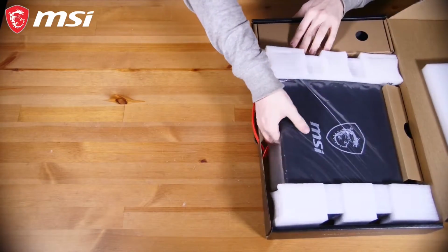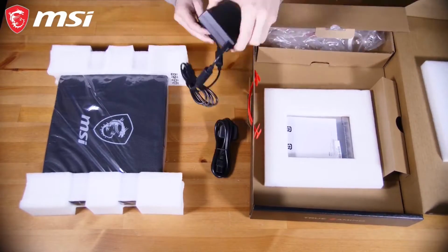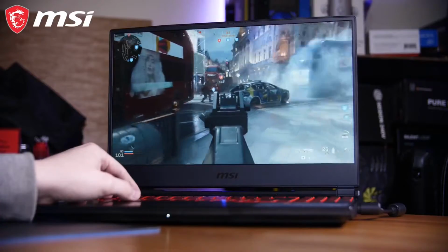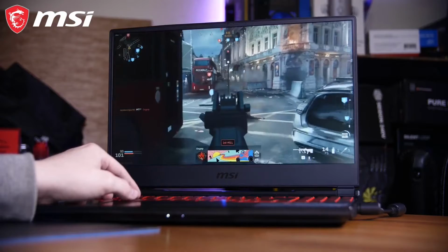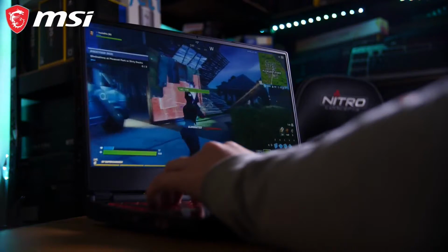Let's start with taking a look at what comes in the box. First is the laptop itself and its protective sleeve, next is the power adapter, and of course a warranty card and product information. It powers through games like the latest Call of Duty Modern Warfare and popular titles such as Fortnite, Apex Legends and PUBG.